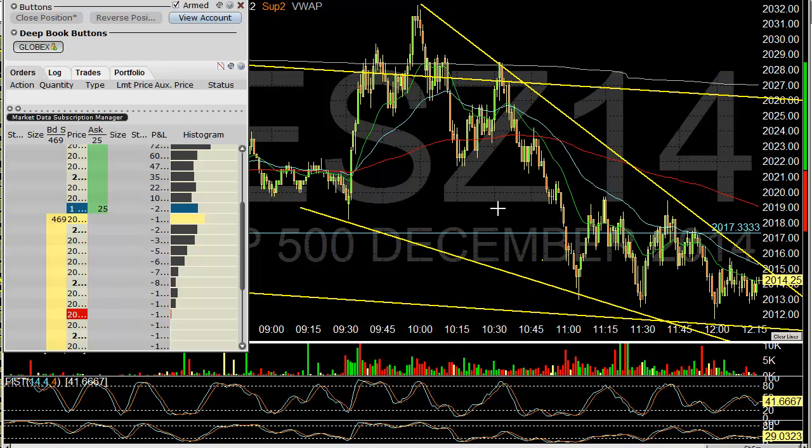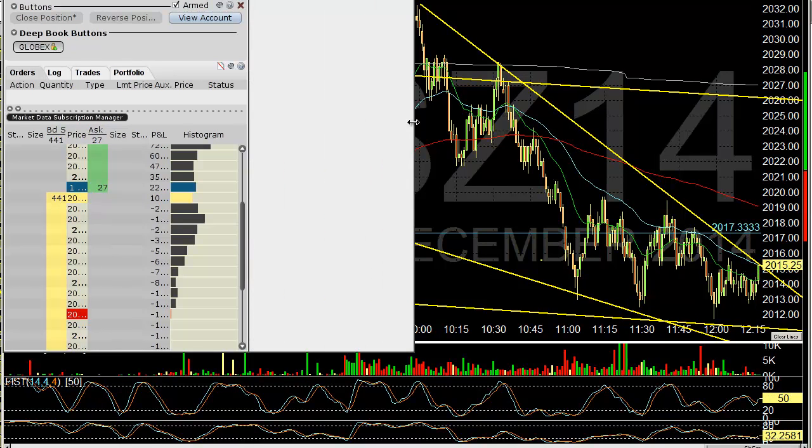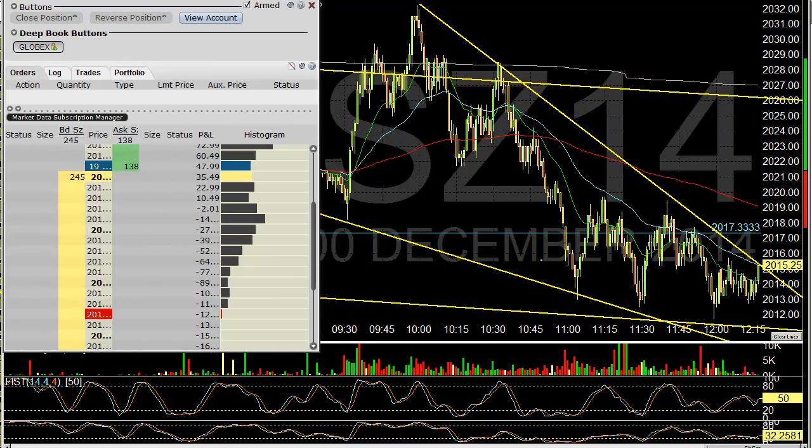I'm still using the December contract. I haven't switched over to March. Of course I will next week, but I just have all my lines and stuff. I'm liking this setup here. So this is a good wedge pattern. There's a good shot that we actually move up here.